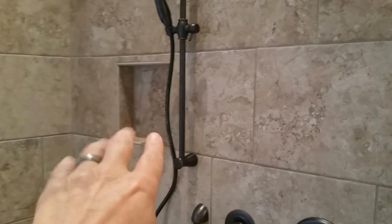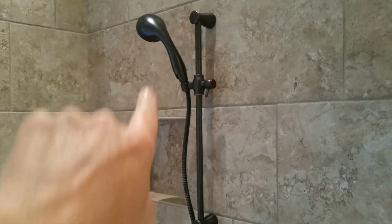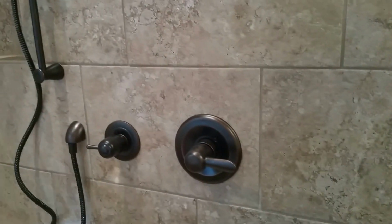Sometimes we put glass behind there in that niche. Sometimes we don't. Sometimes we put seats in here. It's all as per customer preference. But it's nice to have at least something so you have some place to put your shampoo, etc. This one has got a standard shower head, and it's also got a slide bar with a wand shower. You've got one controller and one diverter valve.